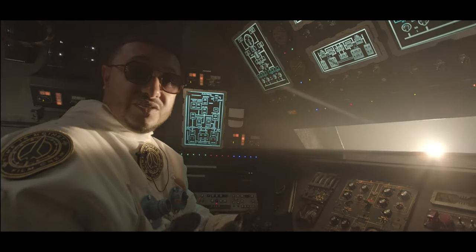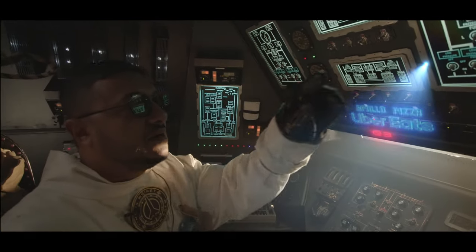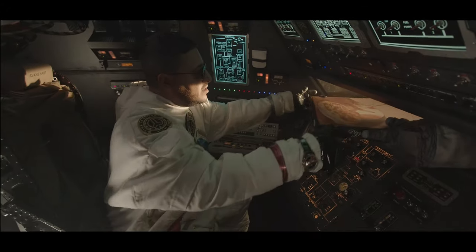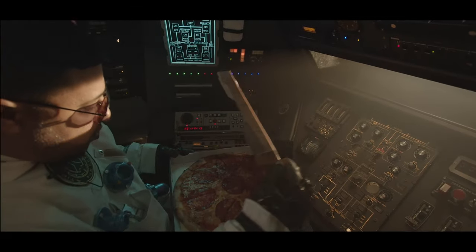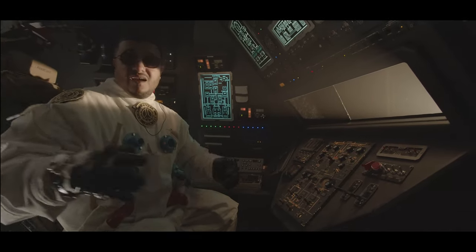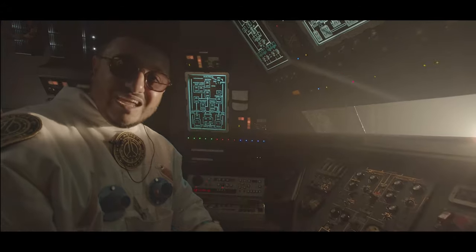So the retail price of the watch is... space pizza. They say you don't gain weight in space. The retail price of the watch, 360,000 Swiss francs, limited to 8 pieces only.